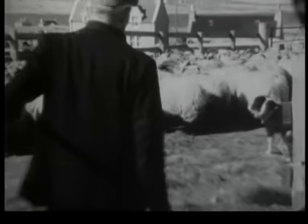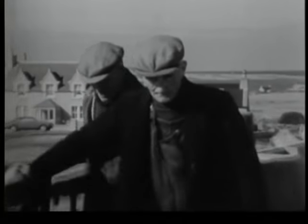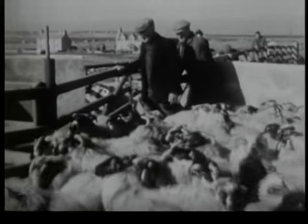In the islands, perhaps the most common type of sheep is the Scottish blackface, a hardy breed that manages to thrive despite the climate and the comparatively sparse grazing. The sheep are usually dipped once a year to kill off ticks and other vermin that destroy the wool.